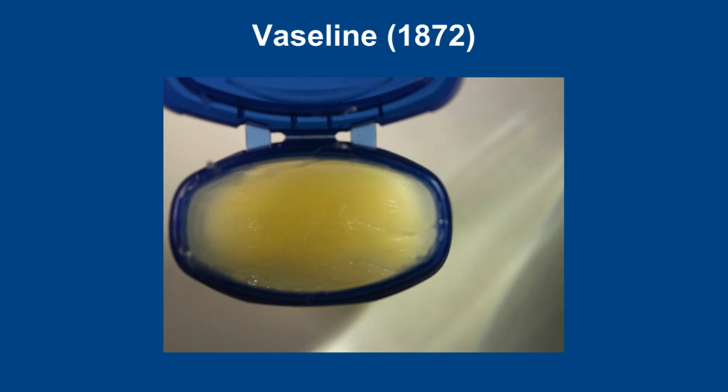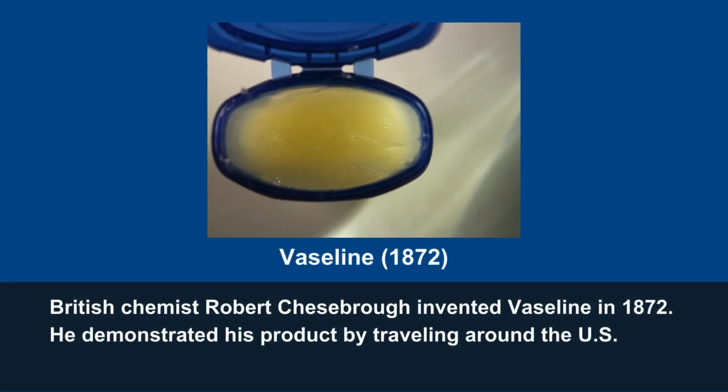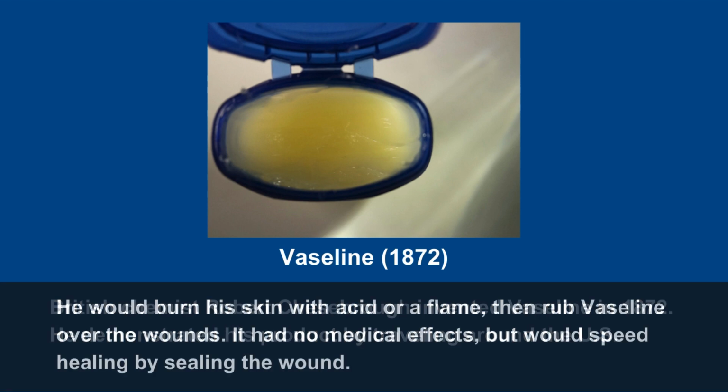Vaseline, 1872. British chemist Robert Chesebro invented Vaseline in 1872. He demonstrated his product by traveling around the U.S. He would burn his skin with acid or a flame, then rub Vaseline over the wounds. It had no medical effects, but would speed healing by sealing the wound.